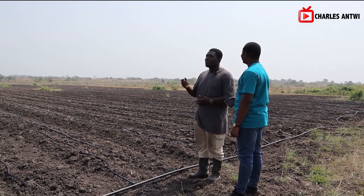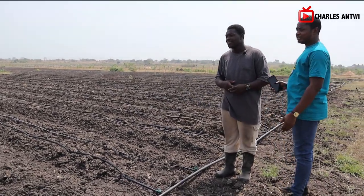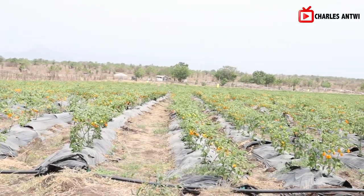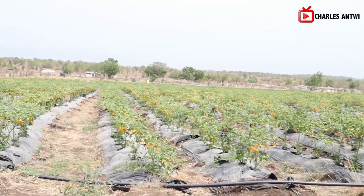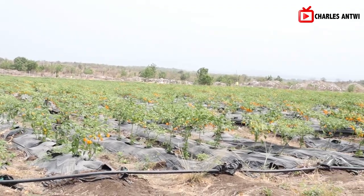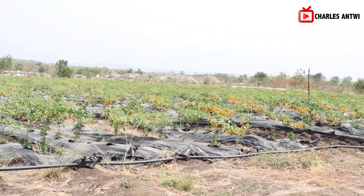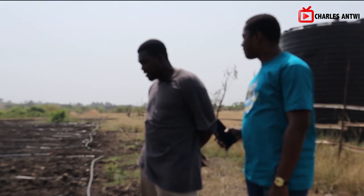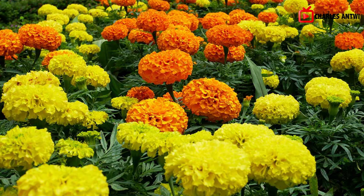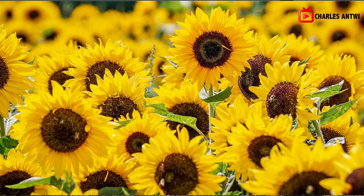If I get to the point where I want to do a nice farm, I'll do it. But even with this, it looks beautiful once you transplant the peppers and they are grown. Even with the beds and the pipes and everything here, it looks nice. So just picture it with the mulching and everything. It looks very beautiful. We are also looking at growing marigold and sunflower, not commercially, but just around the entire farm.